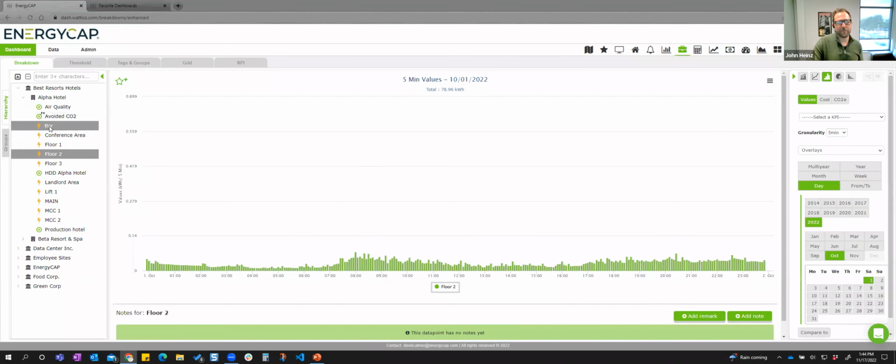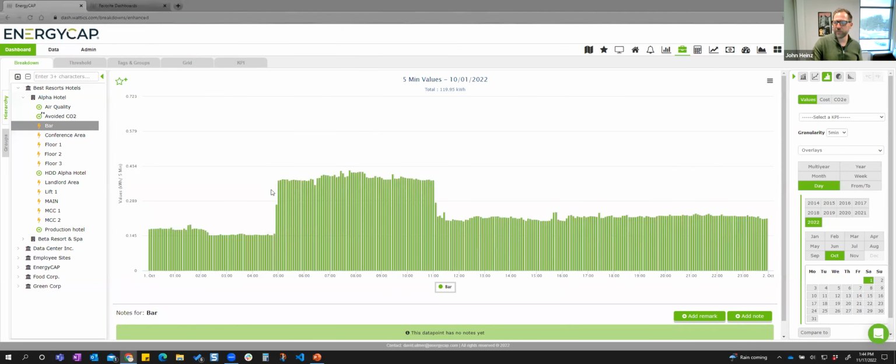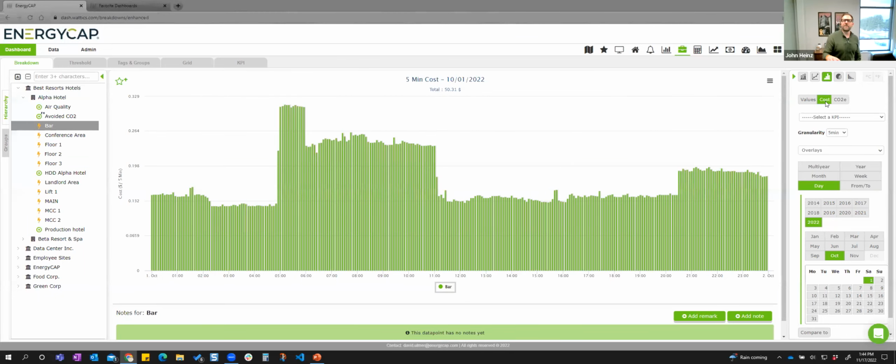So here, if I go back to the bar area and we have our trend chart, this is looking just at daily usage. I can go over to the right and say, well, instead of usage, let's look at cost. Now that I have applied a tariff or a rate, I can look at the cost. So for this point of electricity, for this day, we spent $50 on electricity.